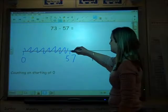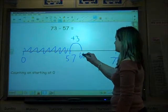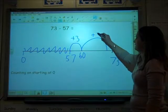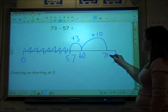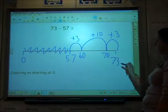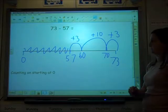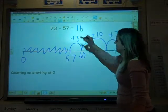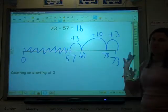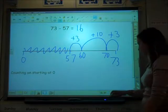So I'm going to count on 3 to get to 60. I'm going to count on 10 to get to 70. And I'm going to count on another 3 to get to 73. So the difference is 16. Lots of them can do this, but then they have real trouble understanding the term difference. It's quite tricky for children.